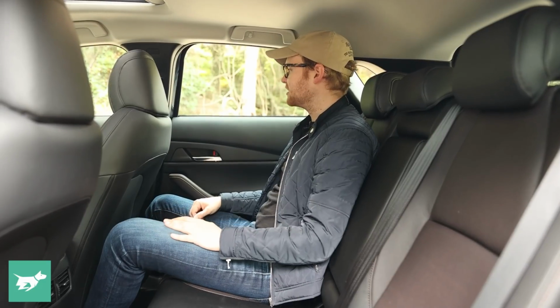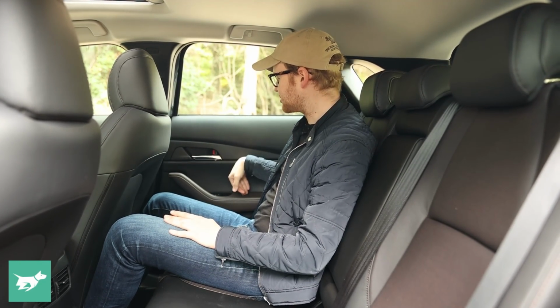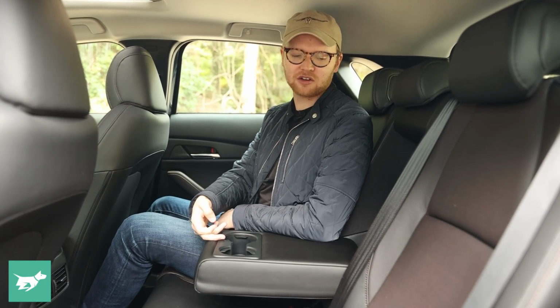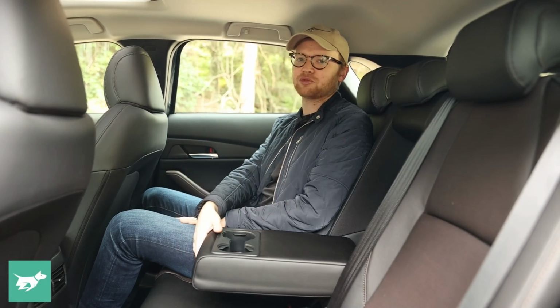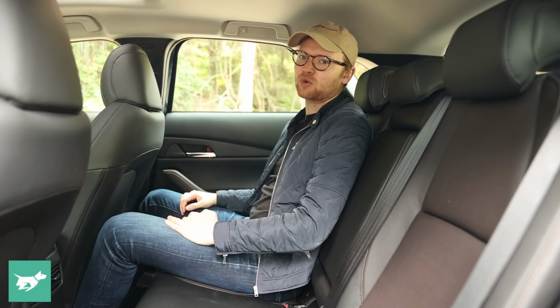We've got air vents back here. Now, the material's changed to hard on the sill, but you still get a soft armrest. On the door, you also get an armrest here in the center. So on the whole, it's a pretty nice way to travel, even if the best seats in the house are certainly the ones up front.